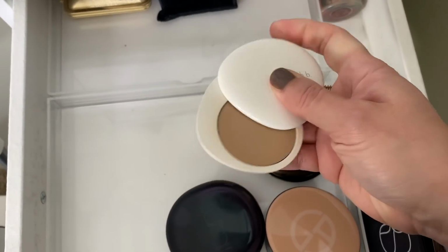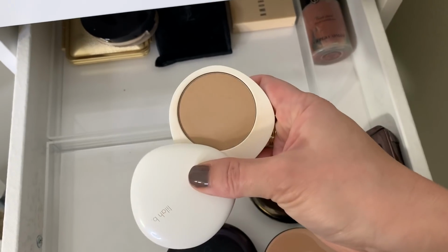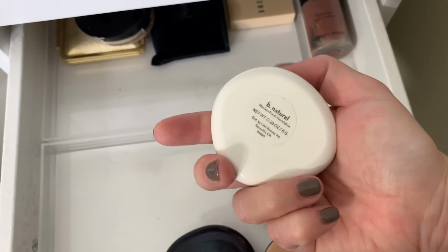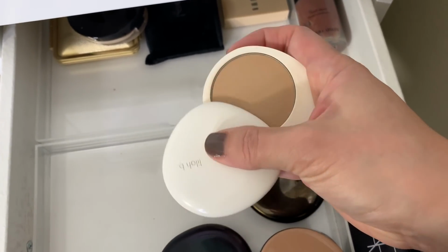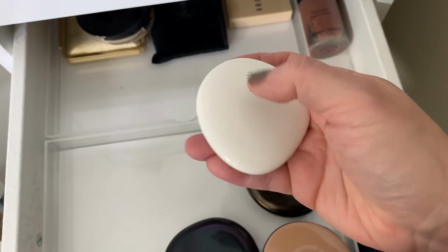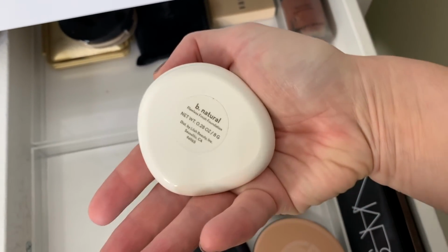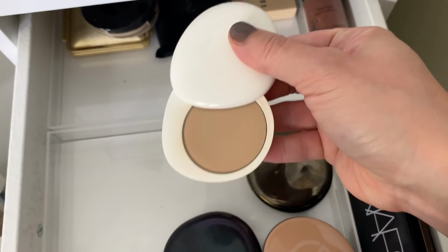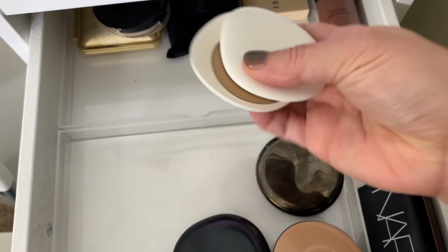My Lila B Flawless Finish Foundation. I actually can't remember what I think of this. I must not have hated it if I kept it. Usually if I get makeup and I can't stand it or it's just awful, I will either return it or just throw it away. I just get so disgusted I throw it away. But yeah, I'll hold on to this. I can't even remember when I purchased this either. But I'll hold on to this.